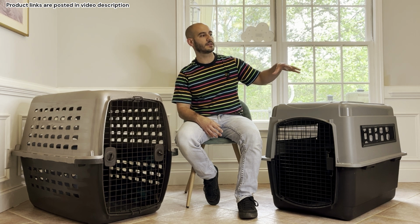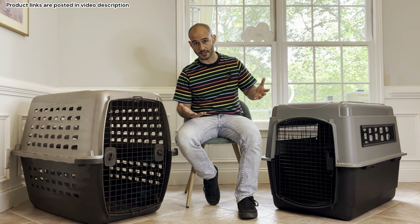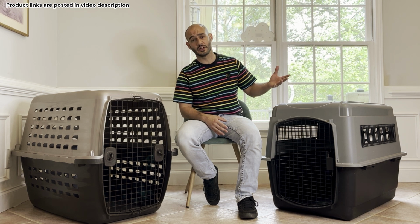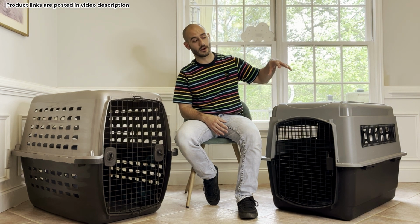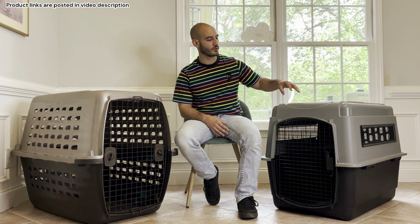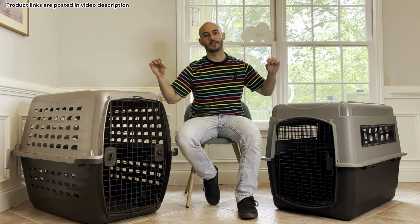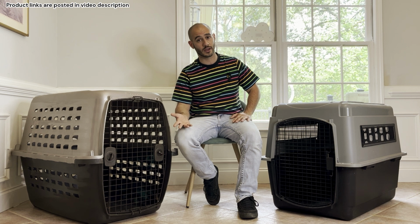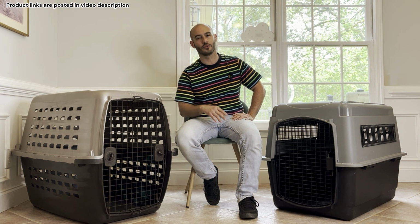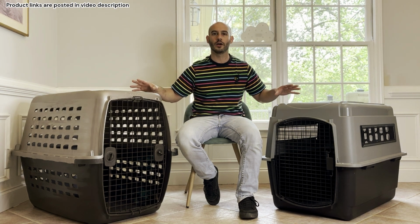That giant crate is actually my top recommendation for dogs with separation anxiety. I have never seen a dog actually break out of the Sky Kennel, the giant one. With the smaller models of both the Sky Kennel and the Compass, it's definitely possible for dogs to break out of them. So if you have a more typical dog that's comfortable in the crate, and you're not worried about them breaking out, then you don't really have to worry either way.